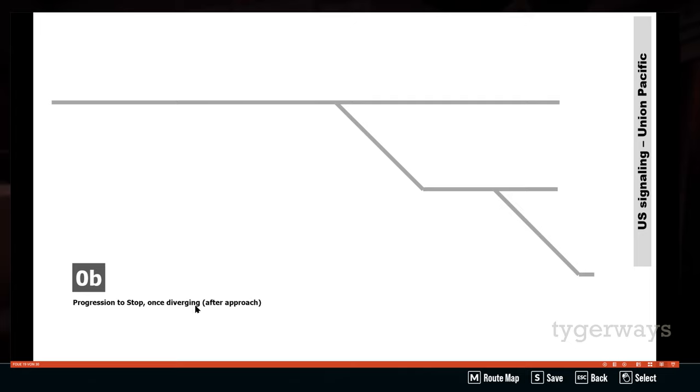Progression to stop once diverging after the approach would look like this. So your track is that you're diverging once and at the next possibility you're going straight ahead. And you, let's say, have the stop signal here. Then you get before the stop signal a diverging approach. It is the normal approach, but moved down one signal head so that it is an approaching, diverging approach, telling you to diverge now and prepare to stop at the next signal.